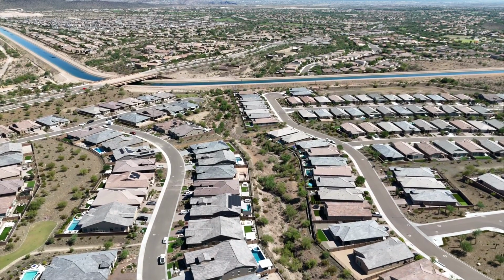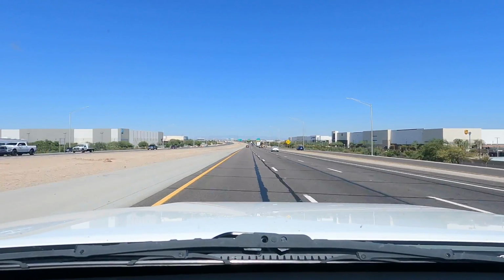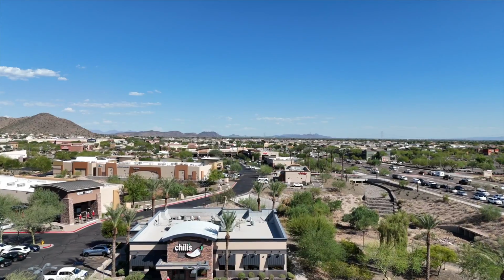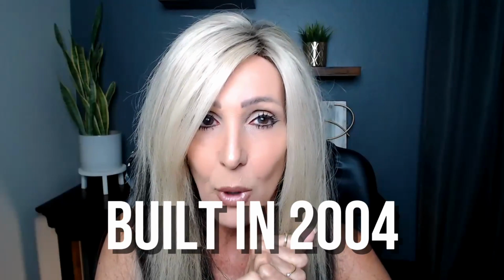And again, before 303, the freeway that went in there, before that opened up, it was quite the jaunt. There still is limited shopping in this area, and I'll break that down for you in just a moment. I just want to talk a little bit more about Vistancia as a whole. Built in 2004, over 7,000 acres. It is one of the largest master plan communities. And I'll be honest with you, up until now, it hasn't really gotten the attention it probably needs.